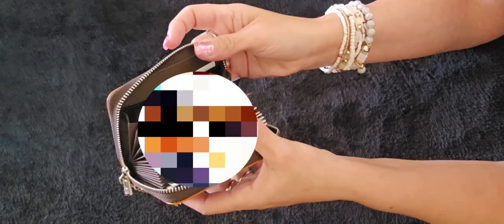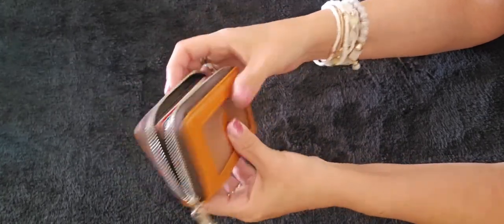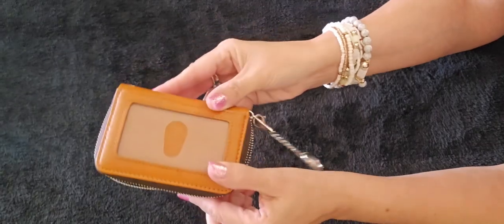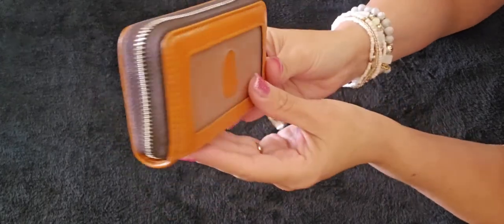I really like it because it's compact but it still holds a lot of cards. I can fit my credit cards, ID, and even a few extra things. Plus, it has a zipper which keeps everything safe and sound.